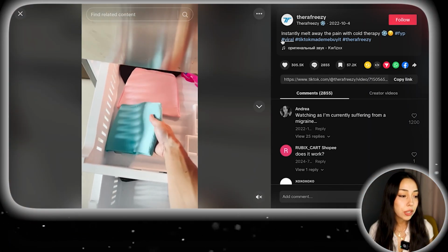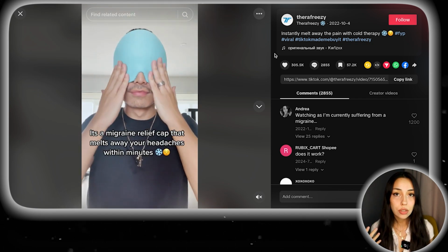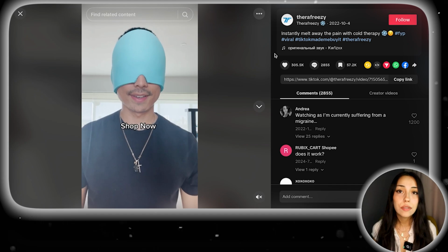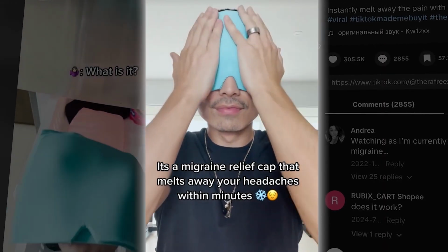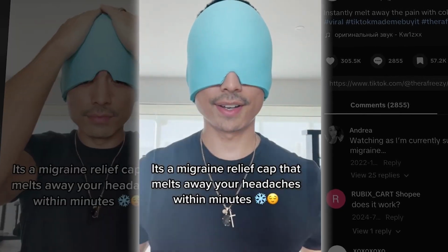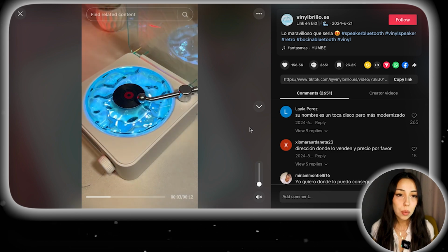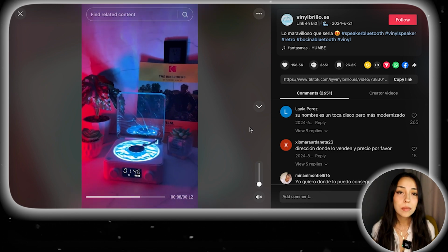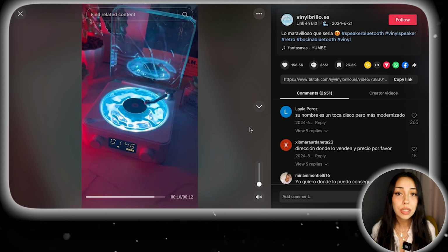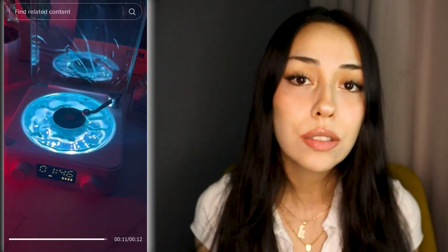Here's another example of a good product. This is a migraine cap that you can put in the freezer and then you can just put it on your head and it relieves your migraine. So again, a problem-solving product, it gives value to the customer and makes the customer's life easier, compared to maybe a product like this that is just cool, but it doesn't really solve any problem, doesn't give any value to the customer other than it looks really cool. It can work, yes, but having a product that gives more value to the customer and a reason to buy is always a better option.